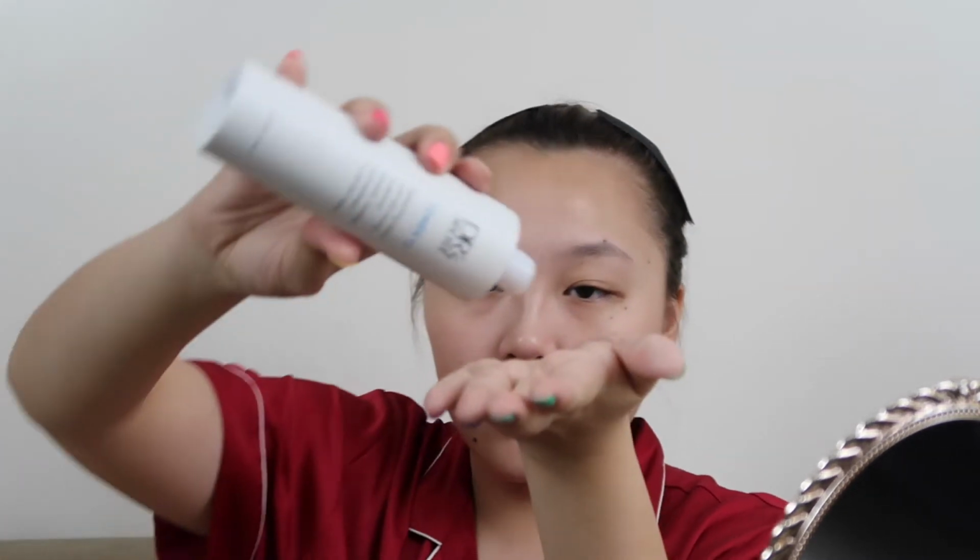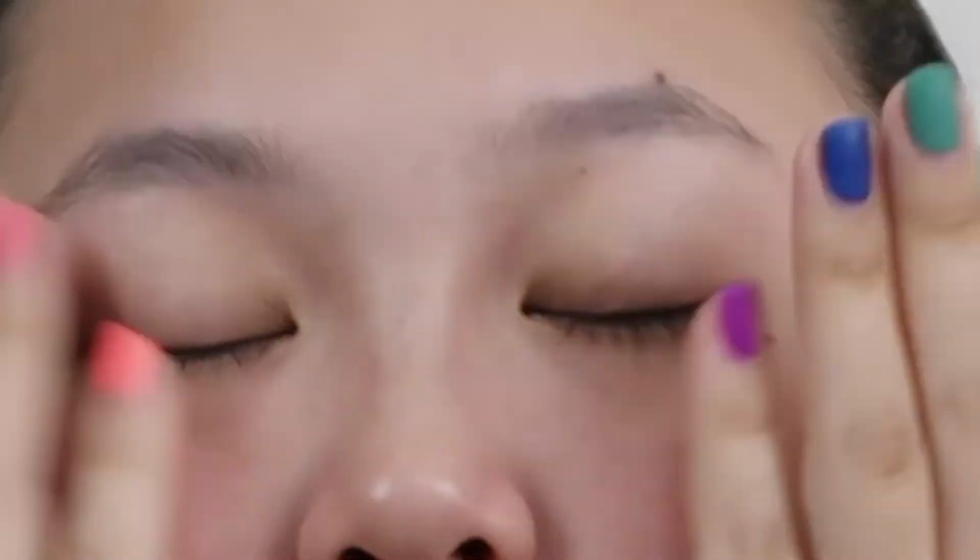Okay, I'm not gonna read it, I'm just gonna go in. I just use, I don't know, like this amount, and just rub it, place it everywhere. Don't forget the neck. Pat gently. It sinks. And there you go.